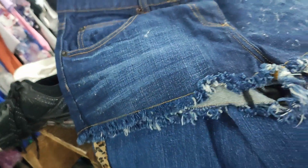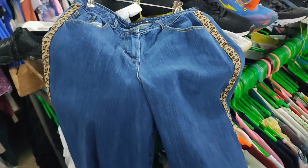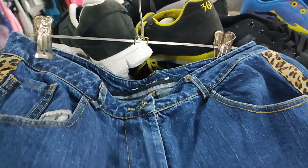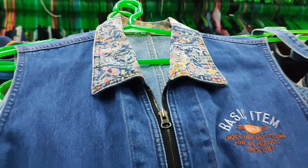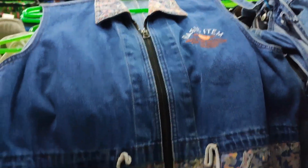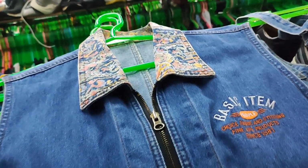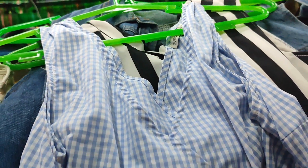Meron siyang parang himulmol sa front, but actually natatanggal siya, parang dumikit lang. Another favorite is this wide leg ulit na parang capri pants. This is also in great condition. And I also bought this one. This is also like a vest. It's denim. It has floral na color.